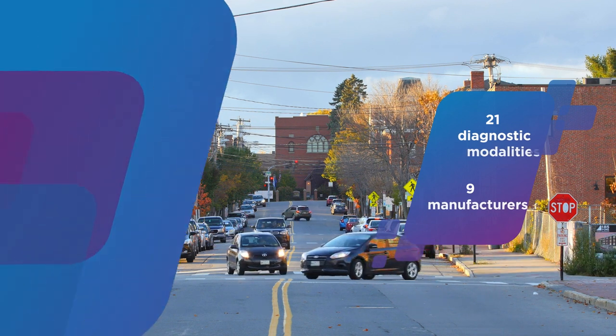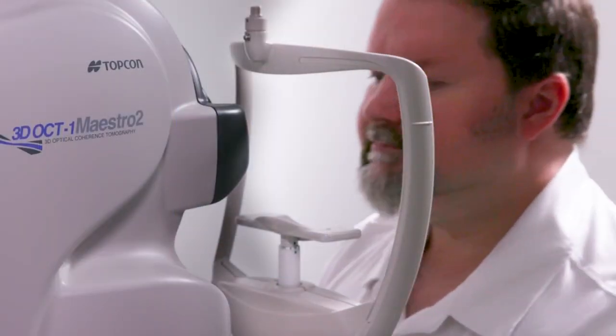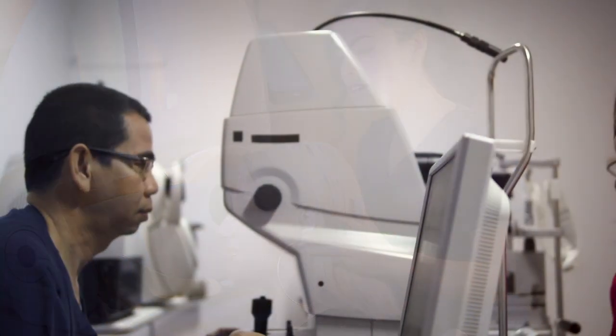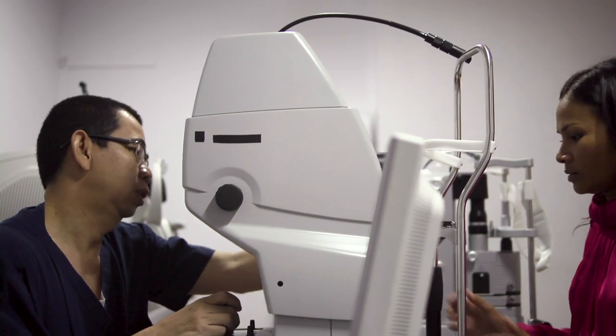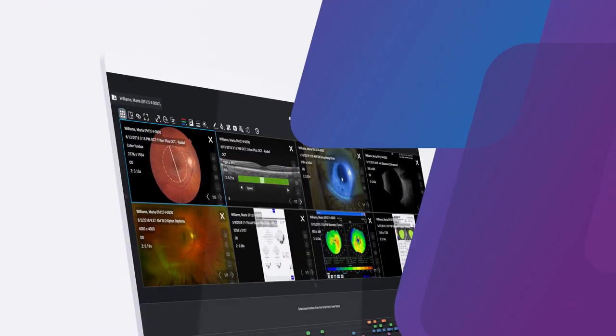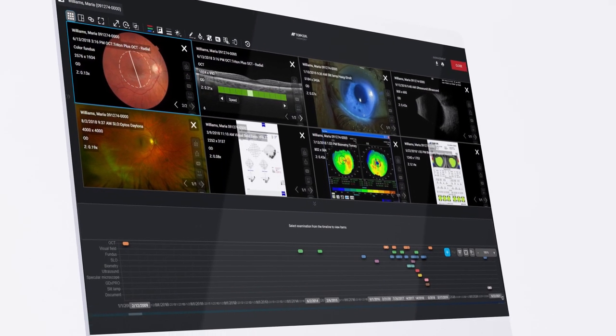All of these different modalities and manufacturers have proprietary data sets. They have their own file formats for images, and each one requires a separate contract for review software. That was becoming an issue because we had a certain number of licenses, and if you reach that max, nobody else could open up the software. It was really crucial that we had a vendor-neutral platform that could accept all of these and work with us.